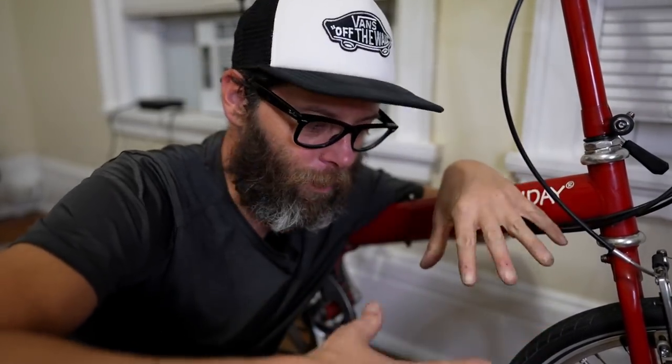That's when I started doing some research on Sachs and realized, yeah, they made bearings. That was their whole business in the beginning. So they knew what they're doing. And I'm telling you guys, the Germans can make some bearings. Now guys, this is a 23-year-old bicycle and it rides as smooth as the day it was brand new.